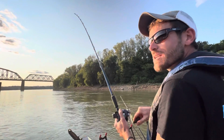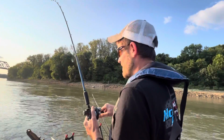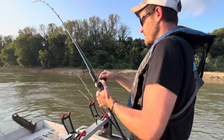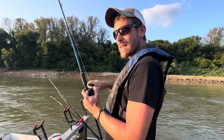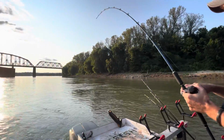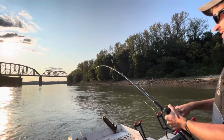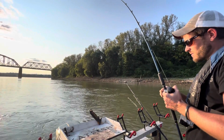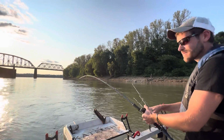Not a giant, but I tell you what, I'm tickled to death with him on a day like today, because fishing is tough. And the only thing I've been able to even get a bite on today is shad. I've tried 4 different baits, and shad's the only thing that's worked. Man, he's doing a lot of rolling. It's scaring me. I don't want to lose him.